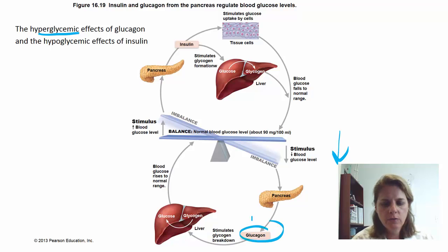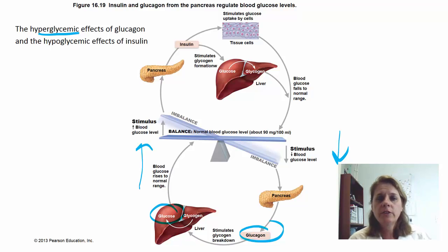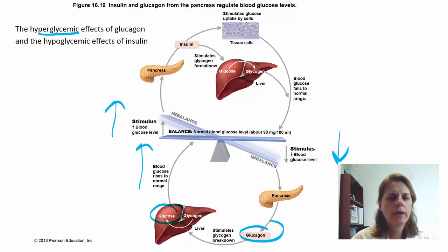The pancreas will release glucagon. That goes to the liver, which is its target, and converts glycogen to glucose. That releases glucose into the blood, so now blood sugar levels are rising. We don't want them to get too high, but now the levels are going up and up and up.